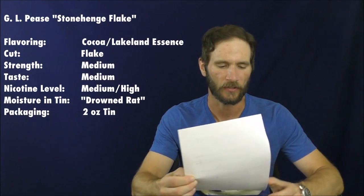The blend contains, as Gawith, did he say this? I think GLP mentioned it on his blog, on his website, the exact locality of where these tobaccos are from. Flue-cured and sun-cured Virginias from Brazil, Zimbabwe, and Malawi, and a touch of Burley, which is also from Malawi, I believe. And fine-cut Louisiana perique. Now, let's get to the vital stats.